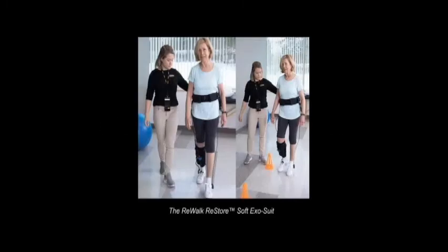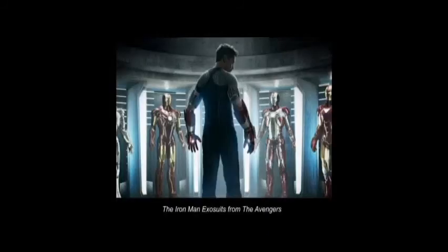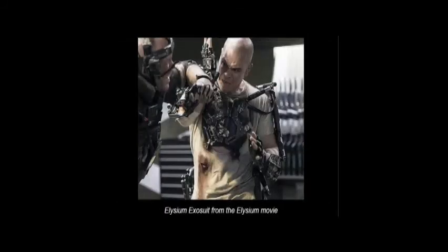Exosuits have drawn the interest of many due to their vast potential applications in rehabilitation, activities of daily living, and human enhancements. The very first exosuit was created in 1890. As can be seen in movies featuring exosuits, society now has wild fantasies for what they can be.